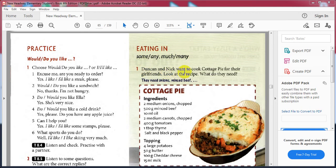Duncan and Nick want to cook a cottage pie for their girlfriends. Look at the recipe. What do they need? They need onions, minced beef, which means لحم مفروم.